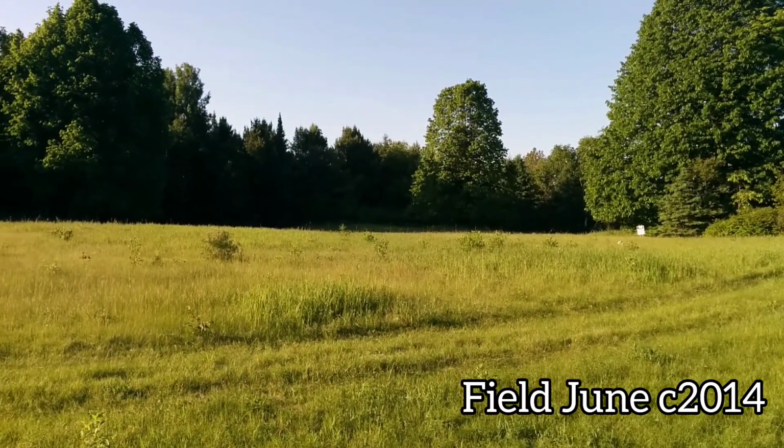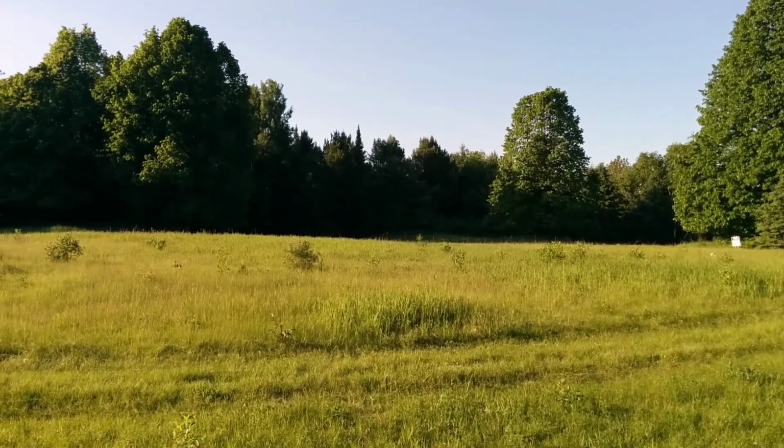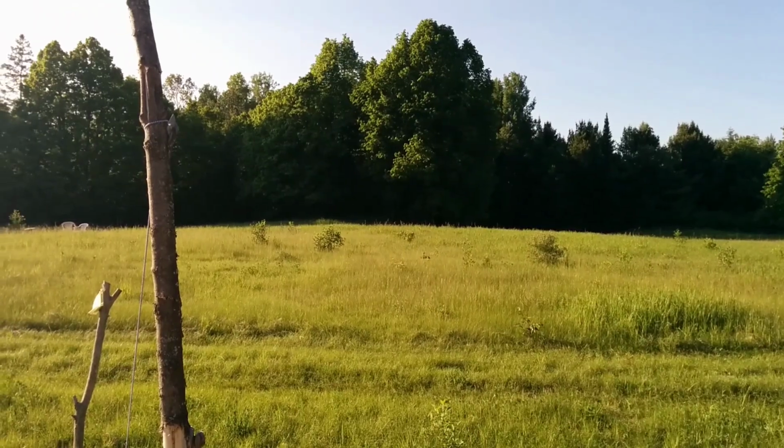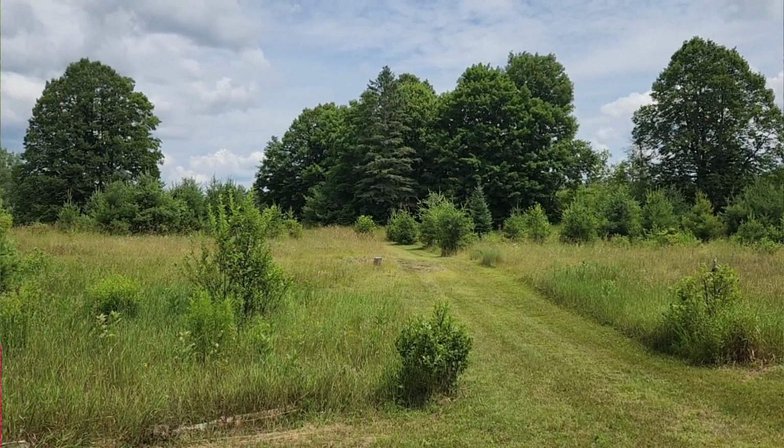Of course, it was an old farmstead at one point from the 1800s. A lot of this land you see around here has been cleared about 3 times over since the late 1800s. So it's really interesting to see the transformation over the years. And the field now is turning into a beautiful pine forest.